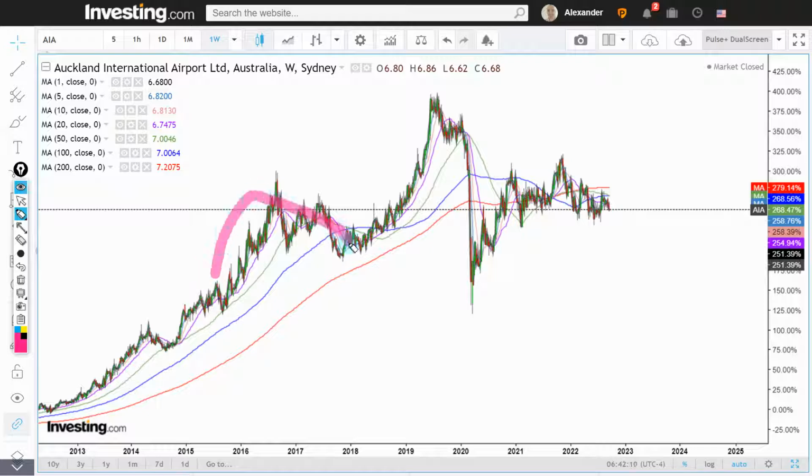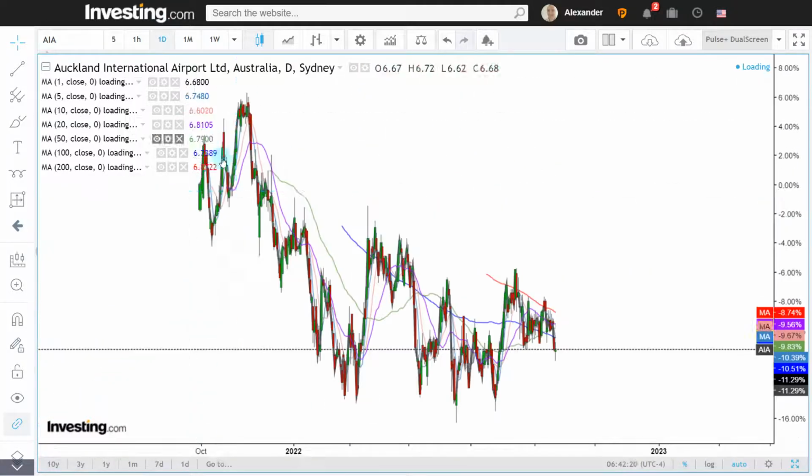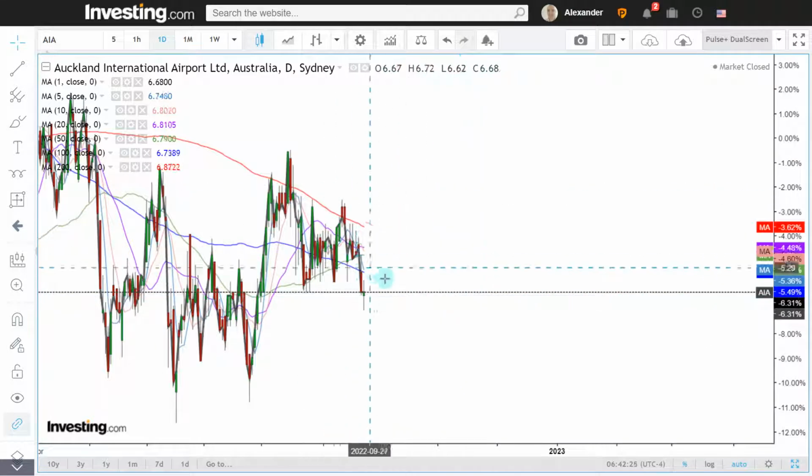So you also have a head and shoulders. This is a huge multi-decade head and shoulders. So that's bearish. Going to the daily, you can see here that the red 200-day moving average is very aggressive as a resistance level.